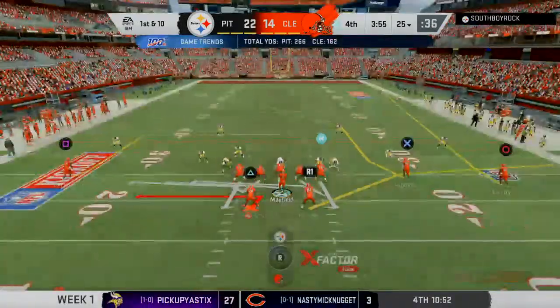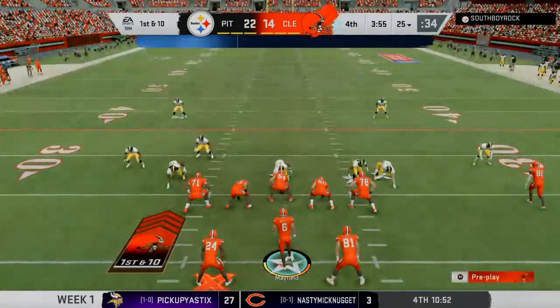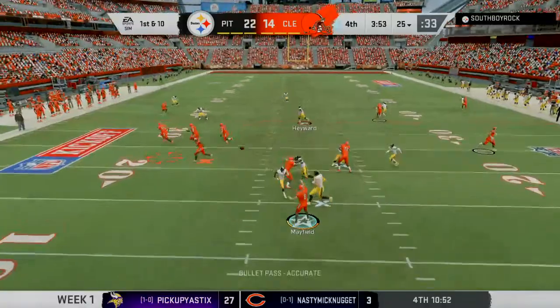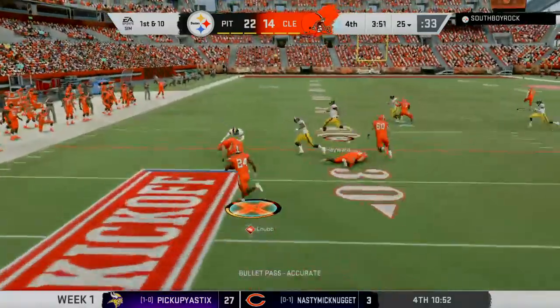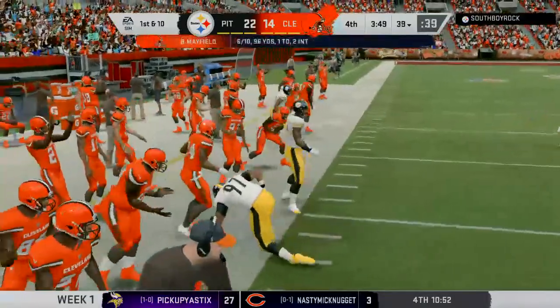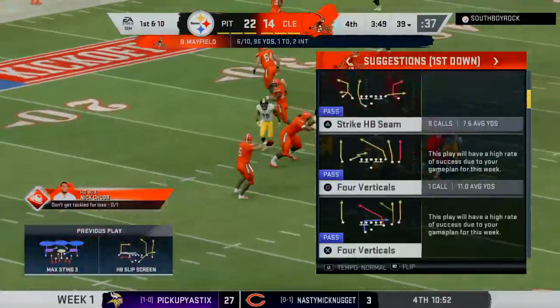The Browns drive about to get started. And on that last drive, went for it on 4th, turned it over. A good job by their defense, though. They held them to 3, but this offense, they've got to be a little bit better, a little bit more careful here.